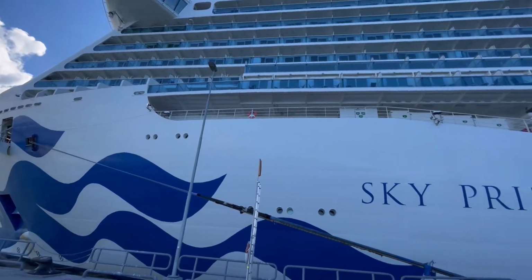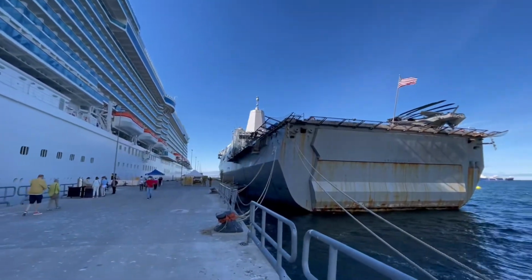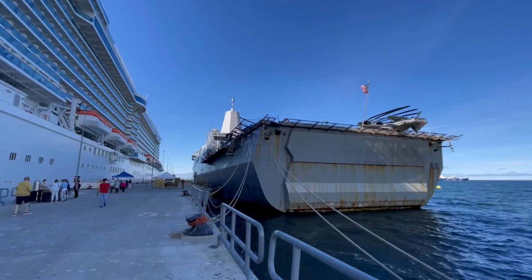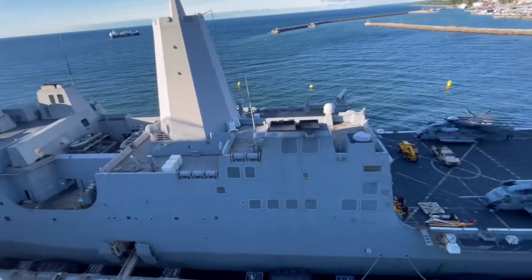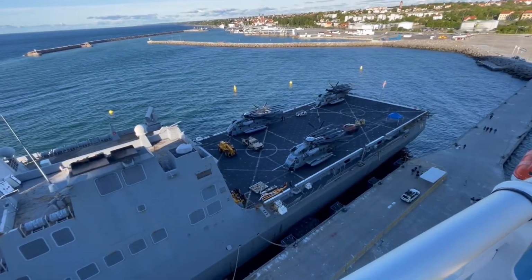Now, when they built this ship, they actually built it with a museum. I find that so fascinating that they built an active military vessel with a museum on board, and in that museum there are bits and pieces from the Pentagon inside that museum.